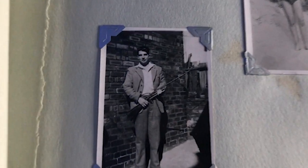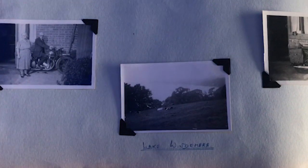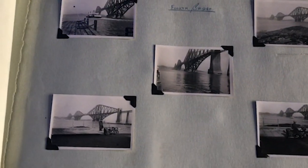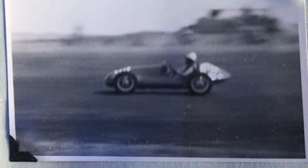The Tarzan impression. Old rifle there. Somebody's nicked the photograph out of there, was falling out. Another old bike. Lake Winfrey. The Forth Bridge, so you got some bridges. Oh, nice. Look at that one. And a couple of loose ones here. Now they're nice pictures. There's a couple of pages missing by the looks of that. Back to the aeroplane club.